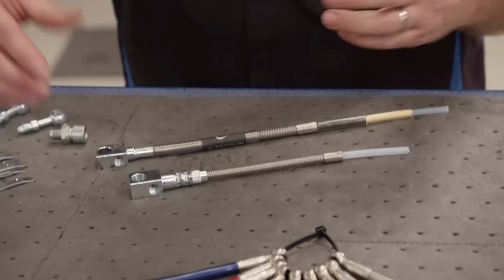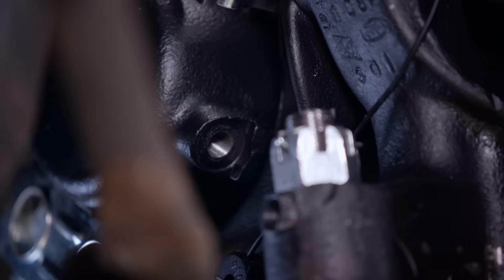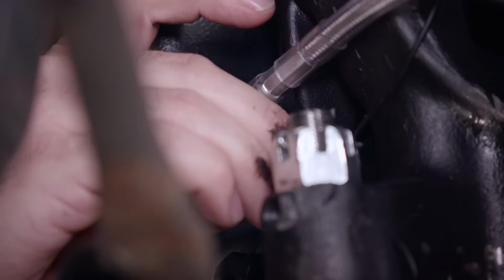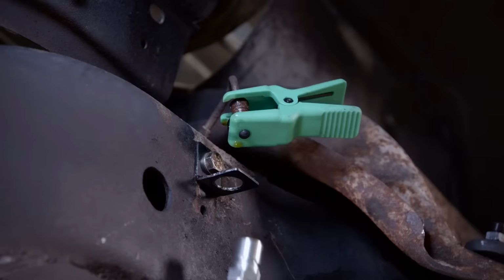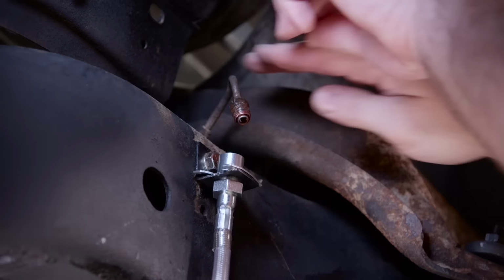They're available in a bunch of different configurations and lengths and ends and 9 different colors. Another cool thing about the Crown hoses is that the ends are crimped on with a 1-piece crimp, which is stronger than your standard 2-piece crimp. With our new hose plugged into the caliper, we can get it fastened to the stock brake line as well. Make sure you use the included clip. That keeps the line from rubbing and getting bound up.